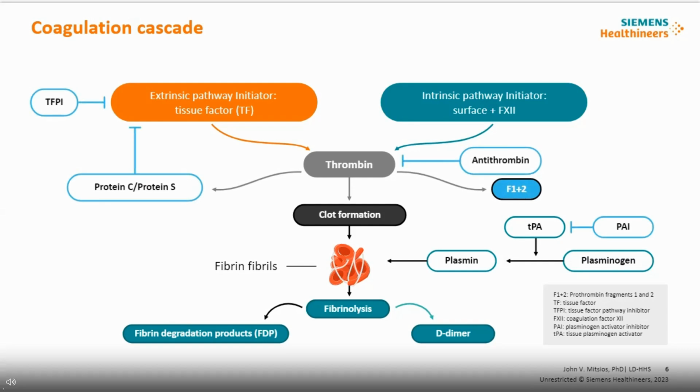In addition, we have antifibrinolytic mechanisms such as the activation of PAI-1, or plasminogen activator inhibitor, which regulates the fibrinolytic pathway, as well as natural anticoagulants like antithrombin, as well as protein C and protein S, all of which work together to maintain that balance in coagulation.